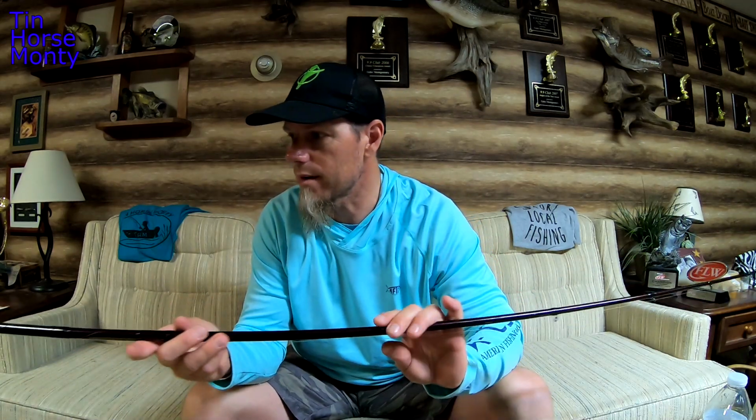But a long rod is key for making long casts, and that's one of the biggest things you need to consider when you're deep cranking, is making a really long cast, because that allows that crankbait to get down to its maximum depth and stay down to its maximum depth for a longer period of time.